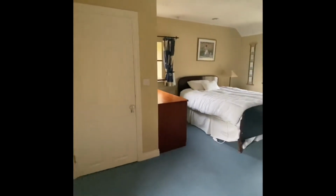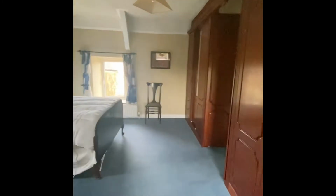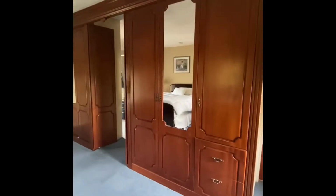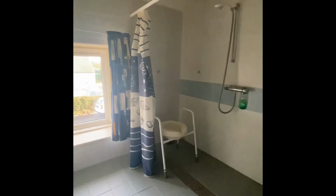Okay, we move into bedroom number one. Loads of space, loads of storage. And through here, there are full doors leading to the bathroom.